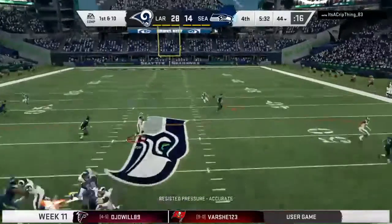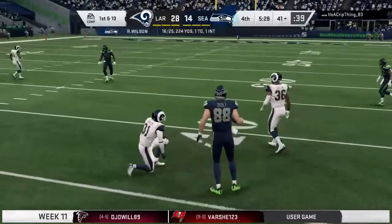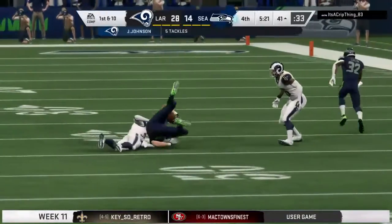They'll throw on first down with Wilson. They're looking for his tight end on the corner. It's complete. And they're well past midfield, just a yard or two shy of the 40. It's a gain of 15, first down Seahawks.